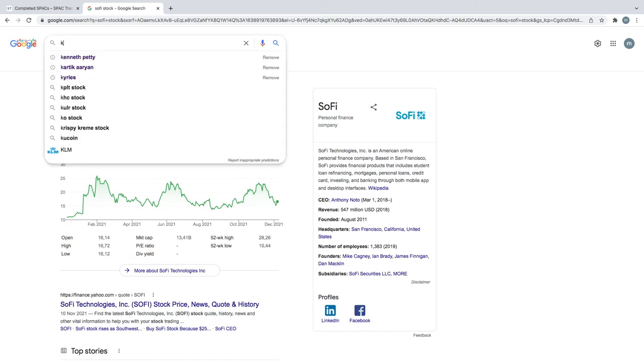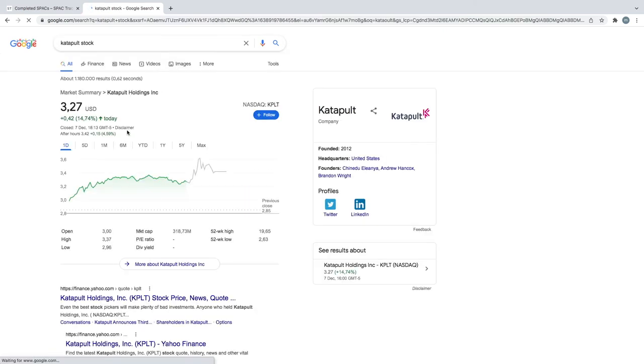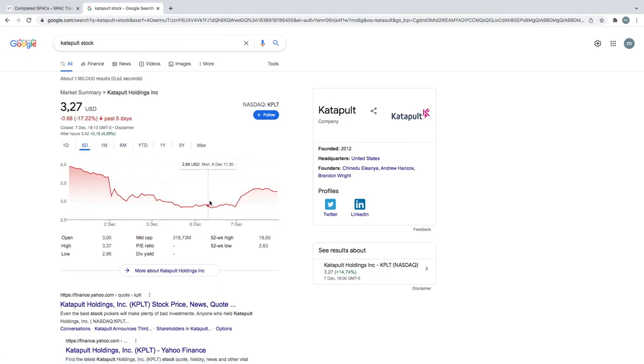And the last one I like is Katapult, which is a buy now, pay later service. I got this at even $2 a share. Let's see, 5 days. I picked it up in the $2 range, guys. And this one has a market cap of 318 million, and I believe is making 70 million in revenue per quarter and is profitable. So this one is one with a huge potential, I see. I will be seeing the analyst targets and showing them next time, and probably making a video for Katapult.